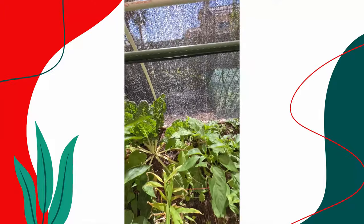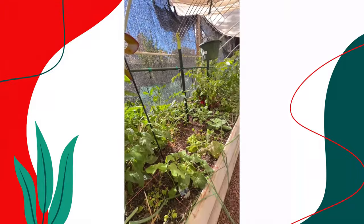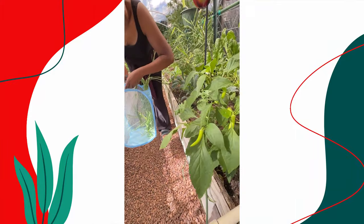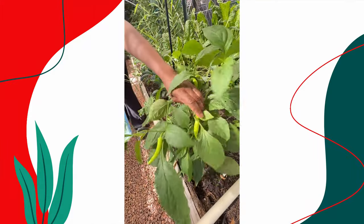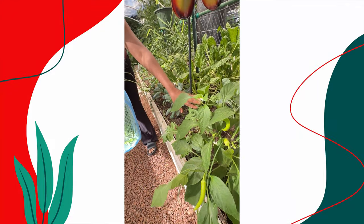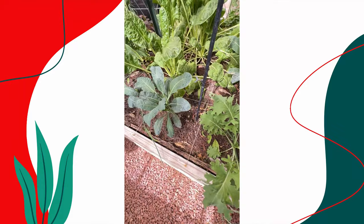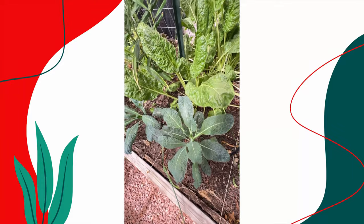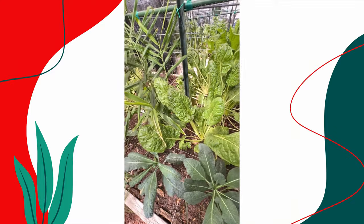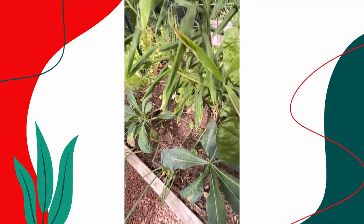And I didn't show you, but look at these beautiful banana wax peppers right here. Look at these beautiful peppers. And I'll get a couple of these. I'll use these tonight for dinner. Got some Russian kale, Swiss chard, ginger, and regular kale too, which is the Lacinato or dinosaur kale.